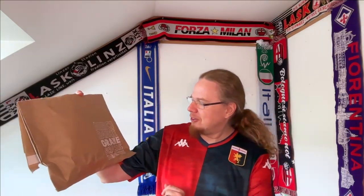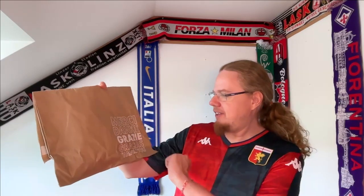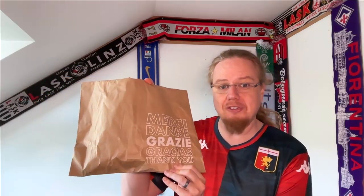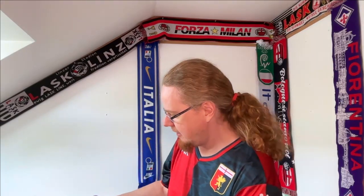But Genoa we go. I like the Kappa packaging. It's also very nicely done with all the merci, danke, grazie, gracias, thank you is the last one. And of course the smallest one because it's the longest one. That's the one way where English actually takes a whole lot more space than other languages. I had already opened this one to save ourselves some time, and I was surprised that this didn't come in a bag. This was just literally coming off a hanger, I would say, and then was packed in.